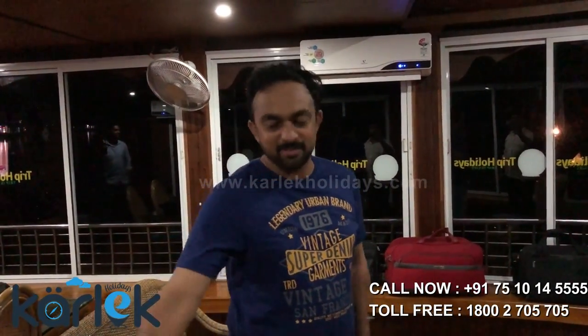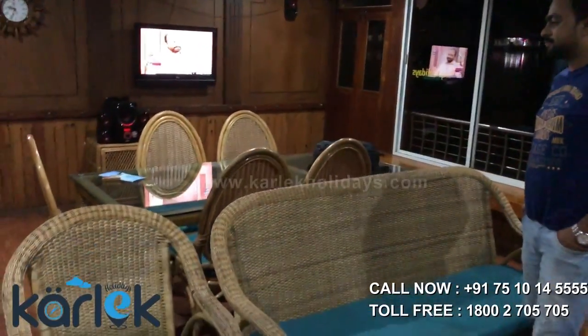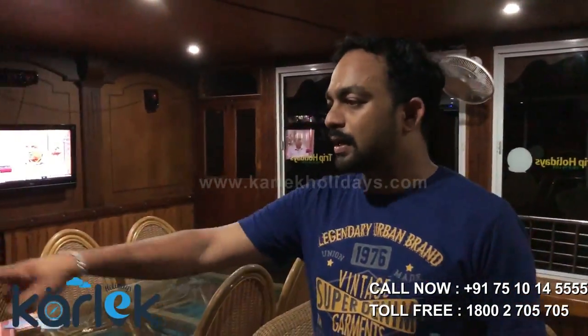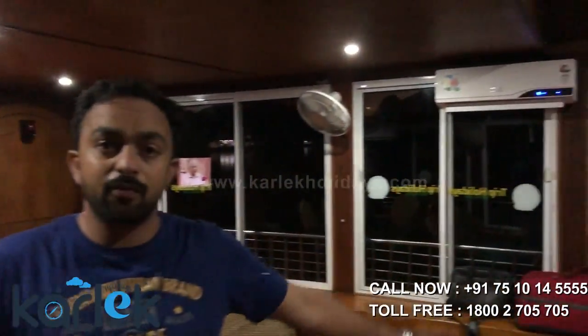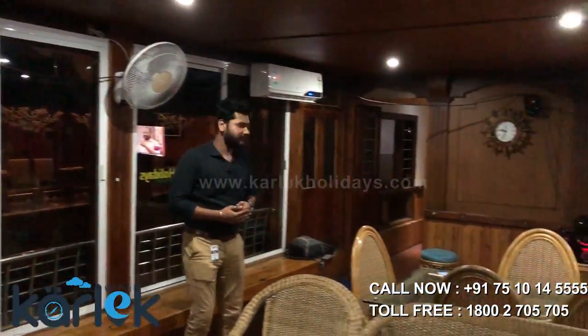So we can just see the front area of this houseboat here. Here is the lobby area, and there's a small sitting area. The 4-bedroom luxury houseboat is fully glass covered. The lobby area has full-time AC, 24 hours AC. Can you please introduce a room here?